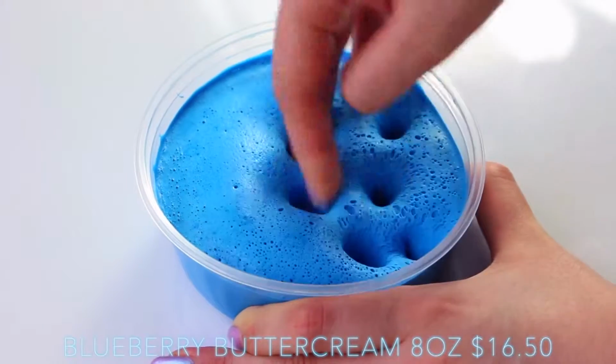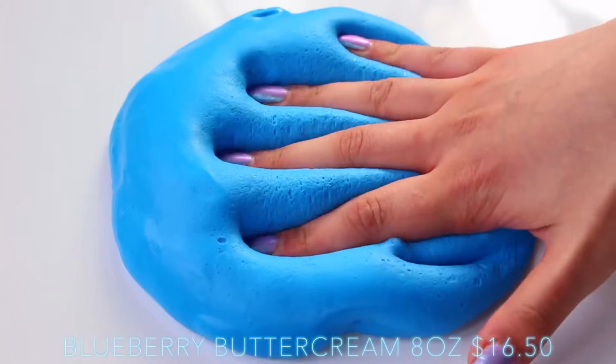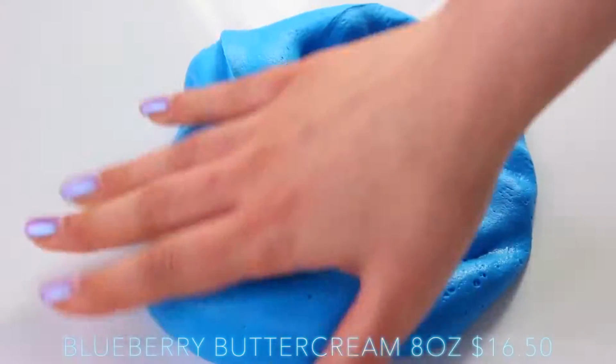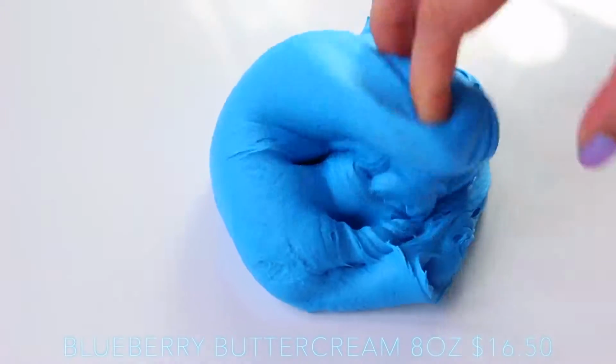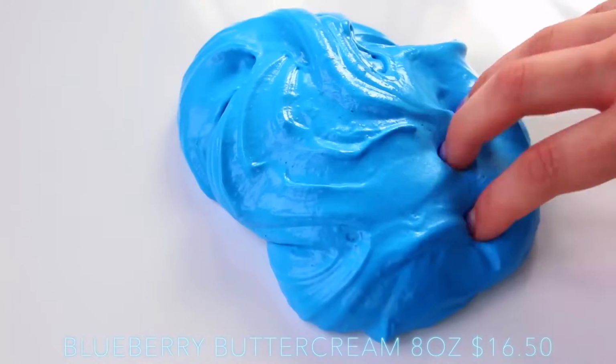Blueberry buttercream is so nice. It has really nice sizzles on the top because I think it's made with Daiso clay, and as you can see here, it's super creamy and really soft, and weirdly enough in real life it's kind of glossy as well, which I was really impressed with. And the scent for this, oh my goodness, it's kind of like a sour blueberry scent, like the sweets, and it just smells really good.